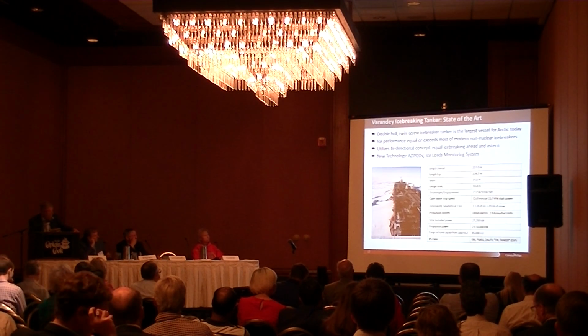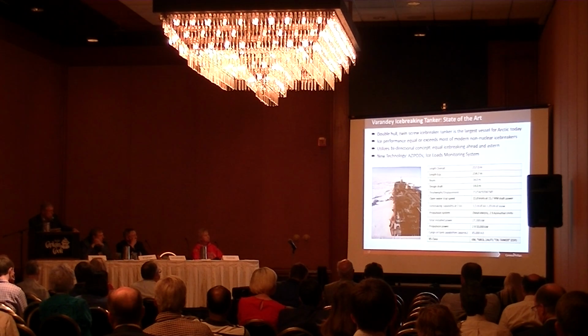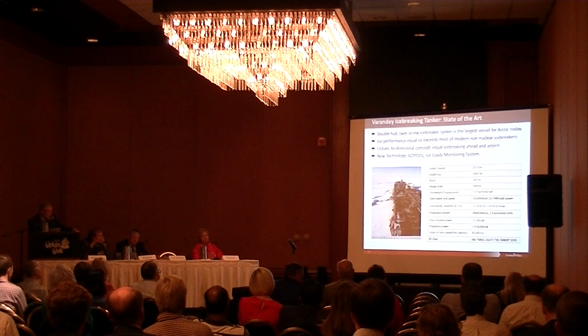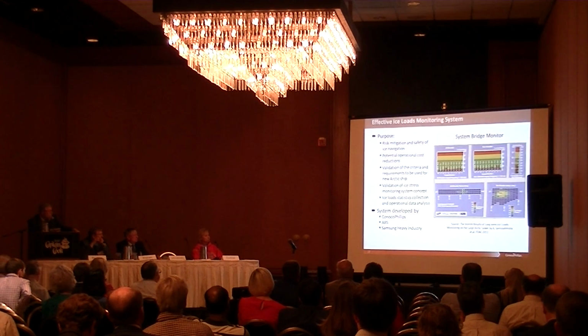And you see the ship is quite large, 92,000 metric ton displacement. It has almost 250 meter length over the waterline and can carry up to 70,000 ton of crude oil.